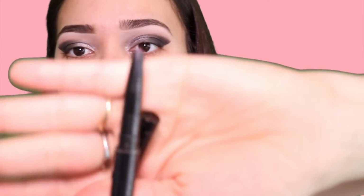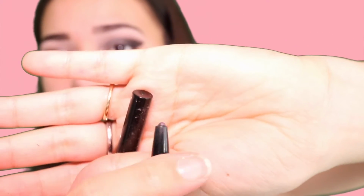I think I'm gonna have to use another one because this is not working out. The one that I used to use when I was younger was one from Maybelline, I believe. It was a green one. I remember the little packaging was green, and it was a kind of roll-up eyeliner. I think I have this NYX one that kind of resembles the one that I would use. It was kind of like this, but green, and you can roll it up and there was the eyeliner. And the one that I had was jet black.